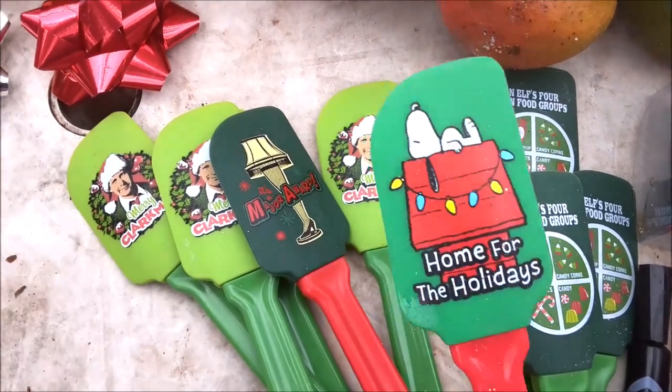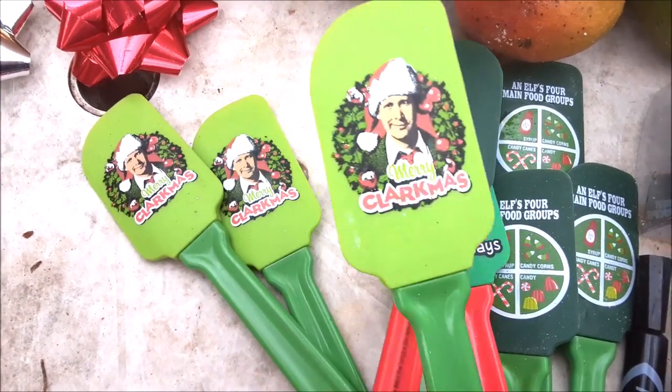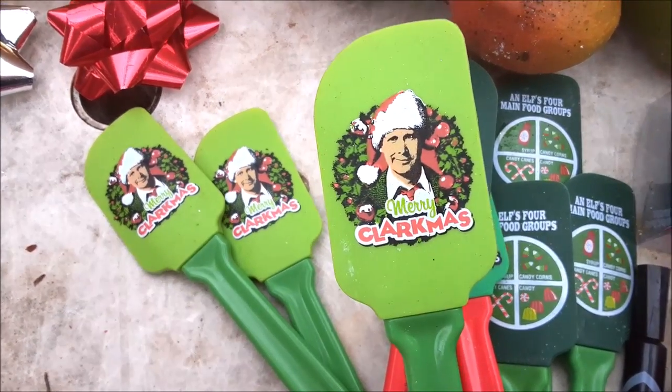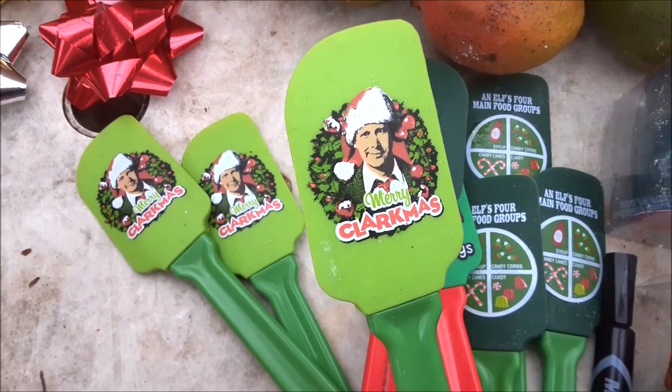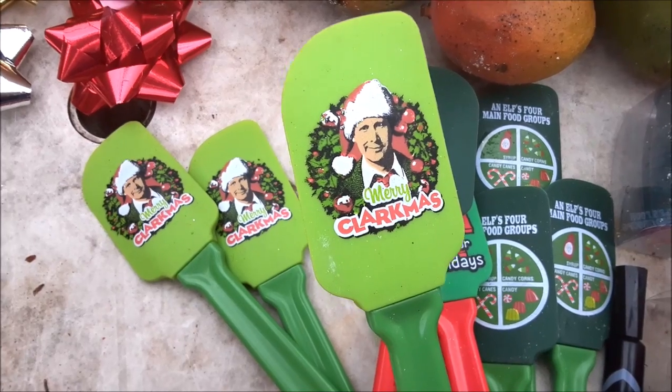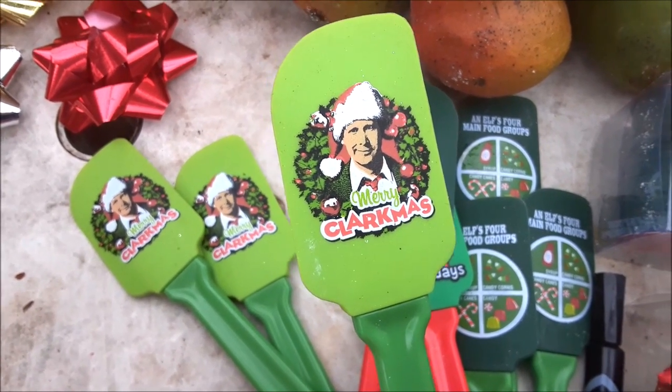And the one I like and want to keep is the Snoopy one, because I like Snoopy better than Mr. What's his name? Griswold? Chevy Chase. But Frugal Daddy loves Christmas Vacation. Loves that. Yeah, Clark. Clarkmas. Merry Clarkmas. Yeah. So maybe we'll keep one of those for Daddy.